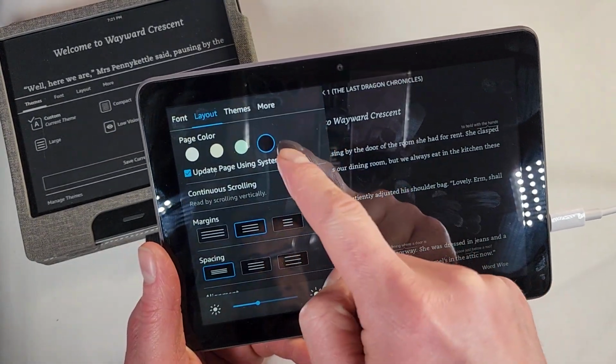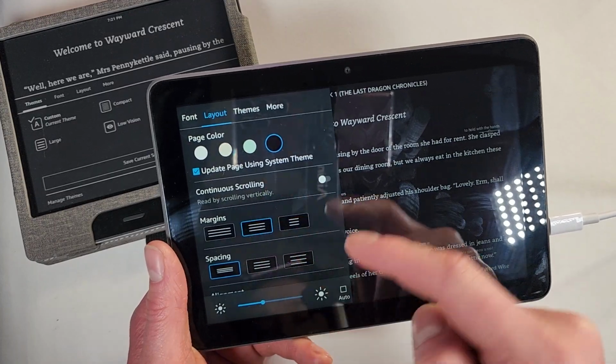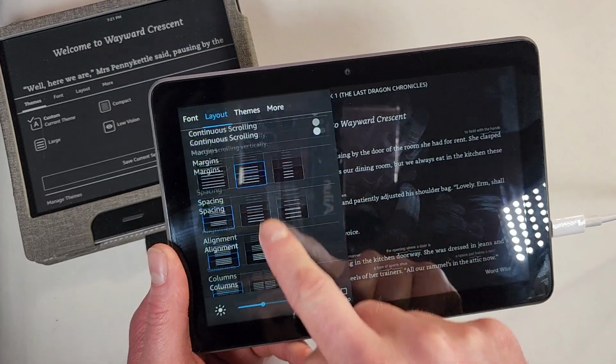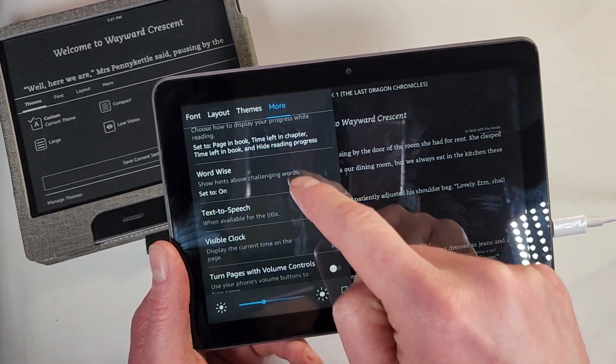You also have different layouts, so you can choose your page color between these 4 different colors here. Actually, continue scrolling if you want to keep that on. Margin, spacing, alignment, columns, brightness as well. You also have themes if you want to do any of these. And then you have a whole bunch more options here as well.